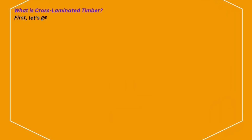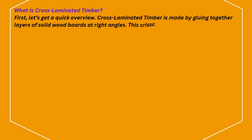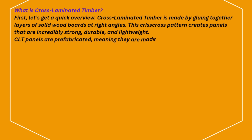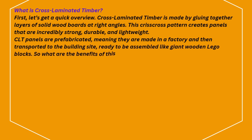First, let's get a quick overview. Cross-laminated timber is made by gluing together layers of solid wood boards at right angles. This crisscross pattern creates panels that are incredibly strong, durable, and lightweight. CLT panels are prefabricated, meaning they are made in a factory and then transported to the building site, ready to be assembled like giant wooden Lego blocks. So, what are the benefits of this material?